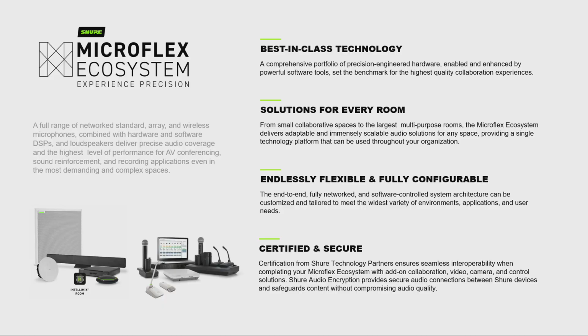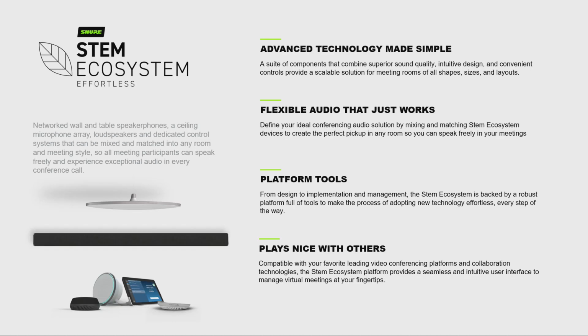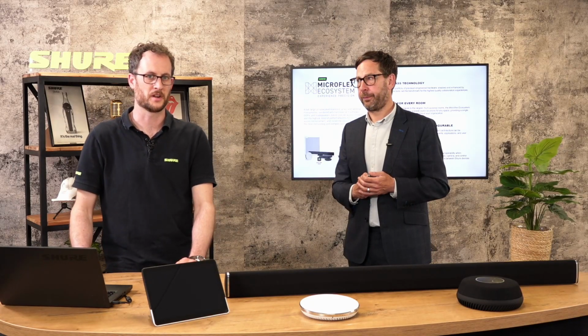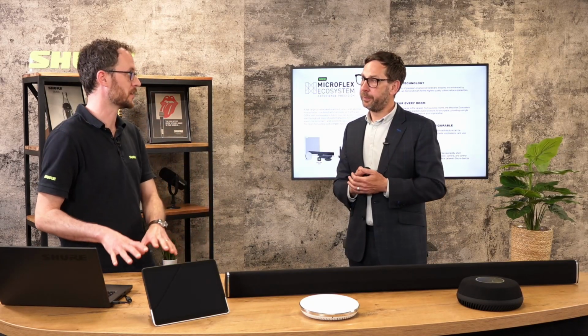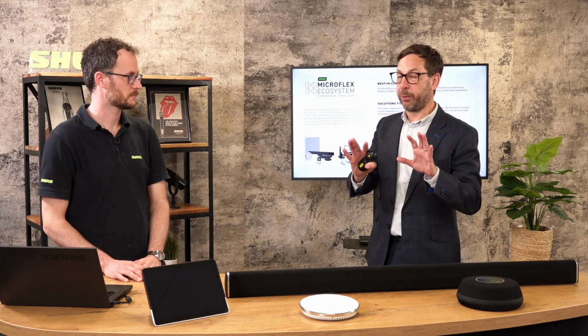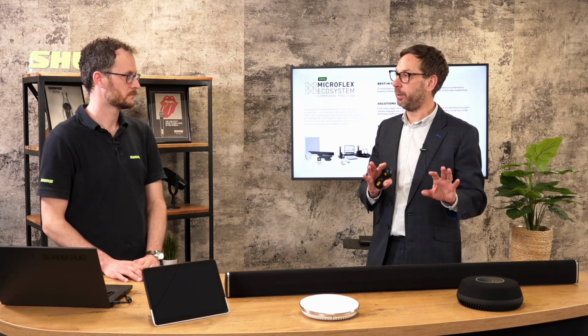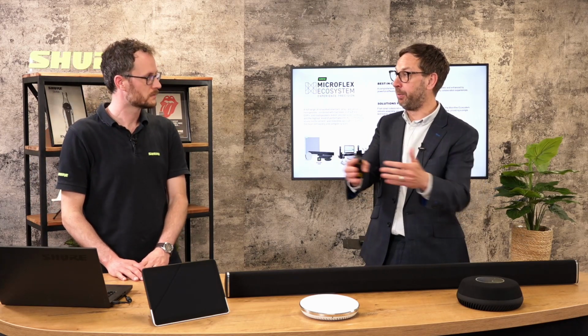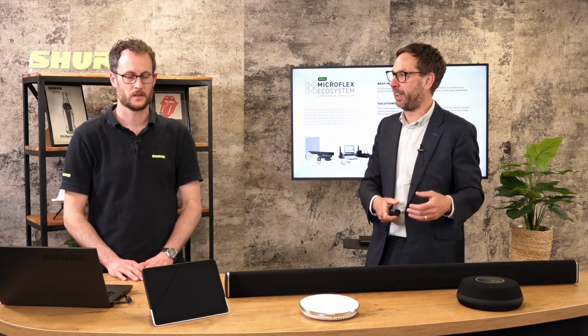We've got the Microflex ecosystem, it's best in class. We've got a solution for every room. Endless, flexible and fully configurable and fully certified and secure as well. Yeah, I think the addition of the Microflex wireless into this product range really does now make it fully flexible. It does. I think that was the one thing we were really missing. Although a lot of projects, as we know, combined MXA and the Microflex ecosystem and MXW as well. So it's a natural move really into that portfolio.